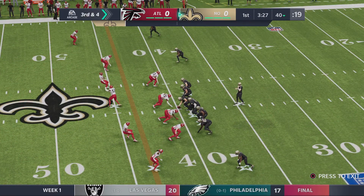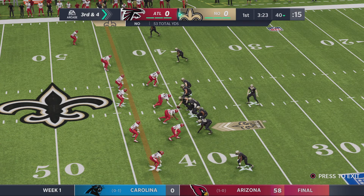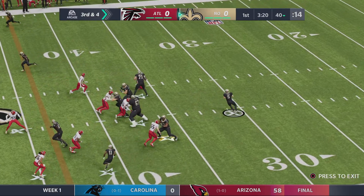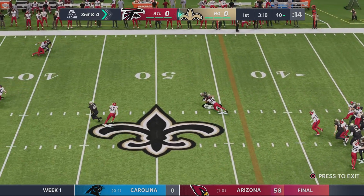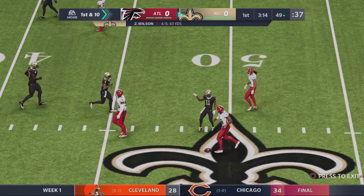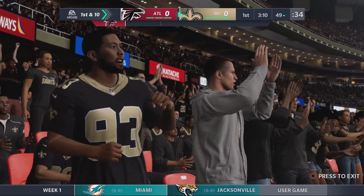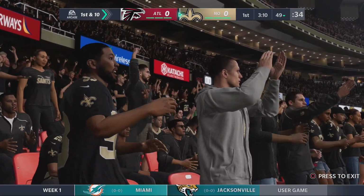And it looks like we've got a dime set here defensively. 6 DBs in the game. Gain of 6. Makes it 3rd and 4. Now a shotgun snap as they'll look to throw. Able to find Harris, complete. And he is going to have a Saints 1st down as they're able to get the 3rd down conversion. First catch of the new season for him, and he picks up the 1st.